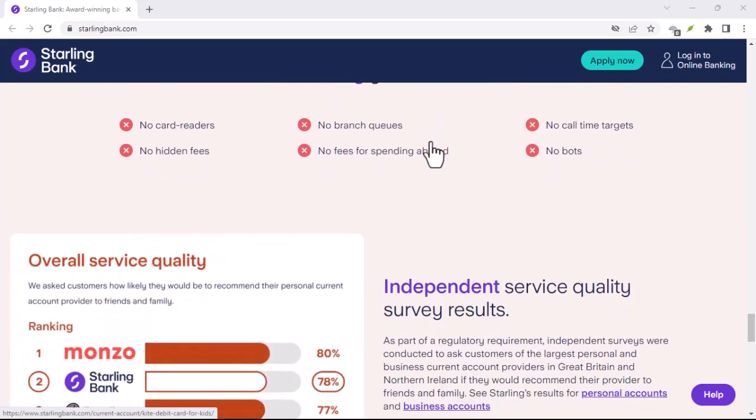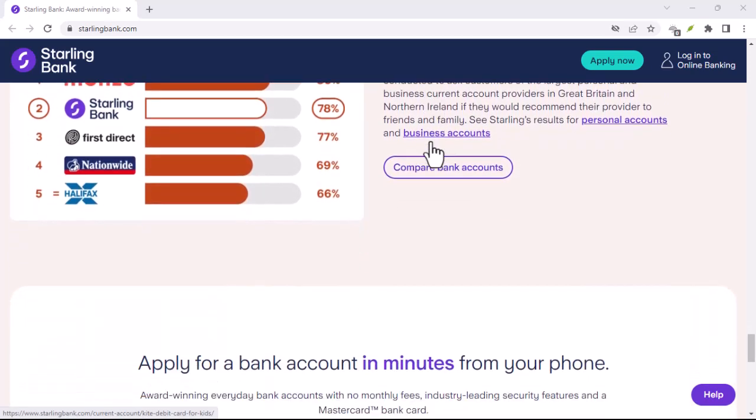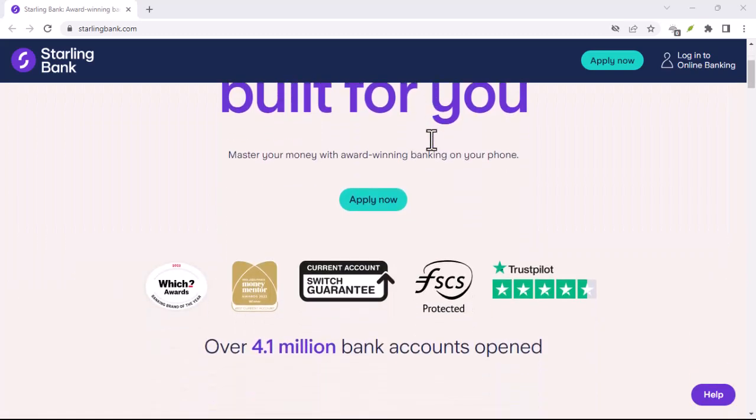Speaking of budgeting, Starling provides clear spending breakdowns. See exactly where your money goes, categorized and easy to understand. No more bank statements that look like hieroglyphics.